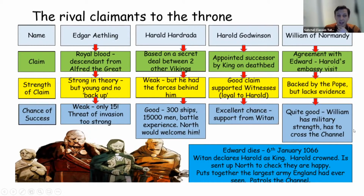So he actually has a very good chance of success. He's a very capable military leader, but he has to actually cross the English Channel. He has to invade the country in order to pursue this claim. So Harold is actually crowned king at this time, and he heads up north to make sure that everything's going okay up there. And he puts together the largest army England had ever seen. Now, some of this army is patrolling the Channel, some of this army heads north. So this is our contenders to be king.